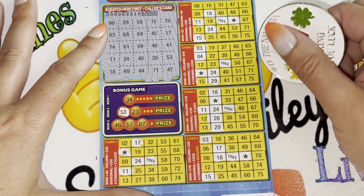Right, have we got any 70s? 74, 71, 71 and 70. So we got 70, 74, 71, 70, 70 and 74. I think that's it. I don't know if I've missed any. I will double check after I have stopped recording.